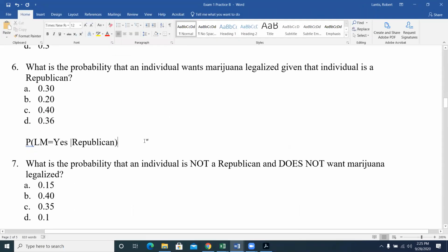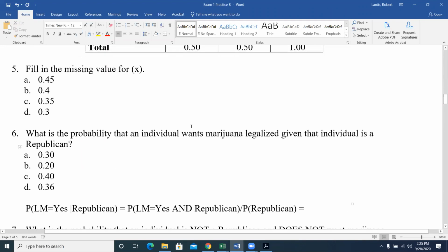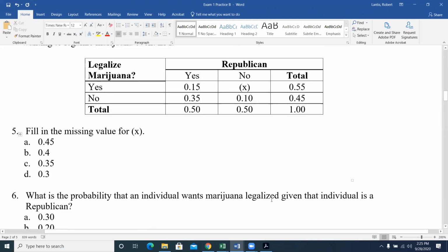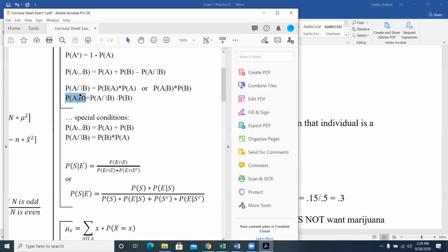So I go back here and say, it's the intersection of these two, so LM is equal to yes and they're Republican, divided by the probability of what I'm conditioning on, which is on the right-hand side of that vertical line, so that they're Republican. Well, what's the probability that they want marijuana legalized, yes, and they're Republican? 0.15, divided by the probability that they're Republican, which is 0.5. And I would get that the conditional probability is 0.3. So you could have to find a conditional probability from the contingency table. The key is, you can rewrite that conditional probability as the probability of the intersection of those two things divided by whatever you're conditioning on, which is on the right-hand side. Yep, it's a good question.